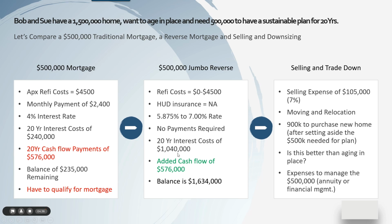So the deferred interest over time is pretty significant at the end of the day. But you also had a cash flow of $576,000. So there's a significant difference between those two different things, and it balances up to $1.6 million. Of course, the home value is much higher now. The home value is probably up into the $2.5 million range.